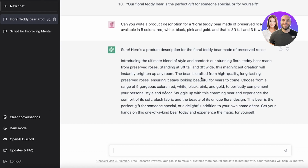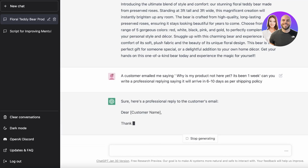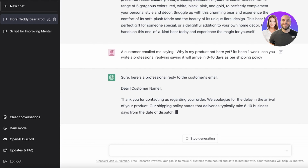So what you can do is add, hey, a customer emailed me saying, why is my product not here yet? It's been 1 week. Can you write a professional reply saying it will arrive in 6 to 10 days as per shipping policy? So it's just going to generate a reply for me. Dear customer, customer name, thank you for contacting us. We apologize for the delay. And I didn't even have to give it the prompt to write all of this.